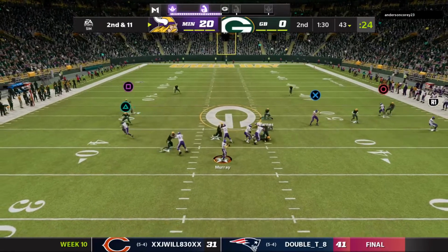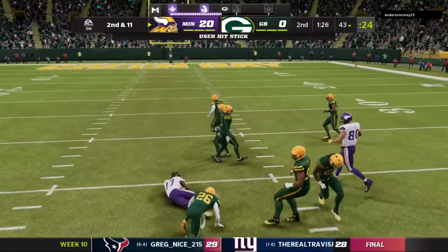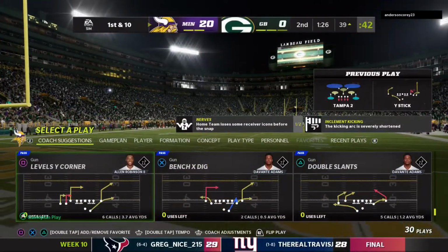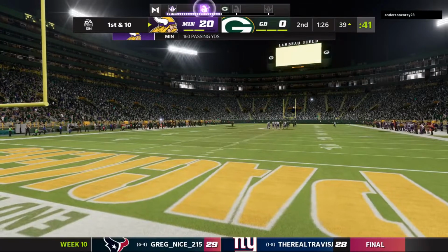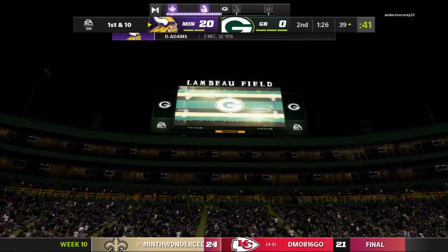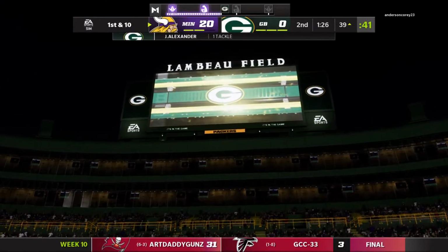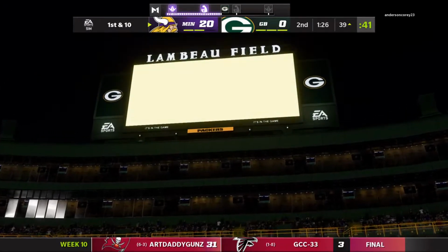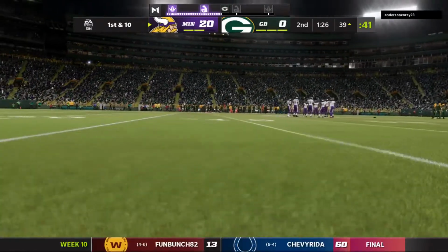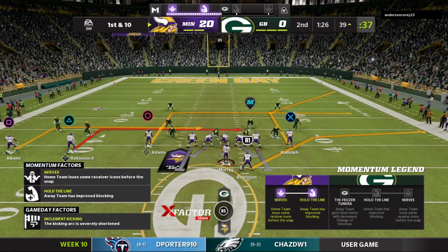On 2nd and 11 now. Murray over the middle, complete. That's Adams. And they'll get him down as he's inside the 40. The Vikings going to signal for the first of their timeouts as they'll head to the sideline and talk over what to do next. So from the 39 now, they'll come up on a 1st and 10.